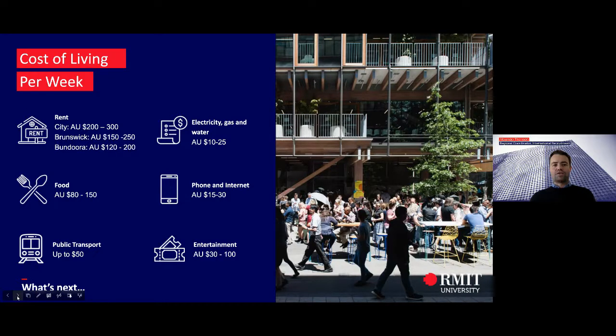week. For students who are living near our Brunswick campus, approximately between $150 to $250 Australian dollars. And for students living near our Bundoora campus, you would approximately be paying between $120 to $200 Australian dollars.